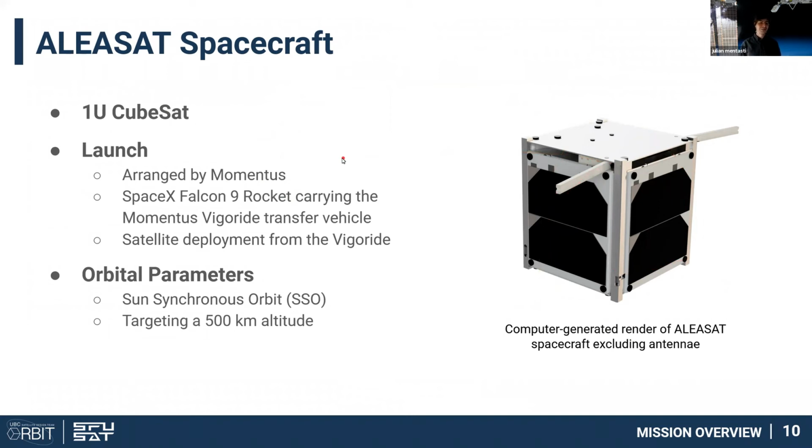Our launch is being arranged by MOMENTUS Space. It's going to be done on board a SpaceX Falcon 9 rocket carrying the MOMENTUS Vigoride transfer vehicle. And this transfer vehicle is going to deploy us to our final orbit, and we're targeting a 500-kilometer altitude on a sun-synchronous orbit.